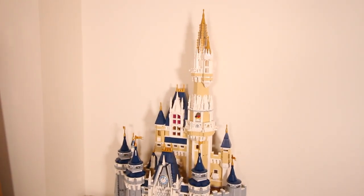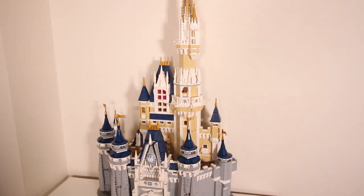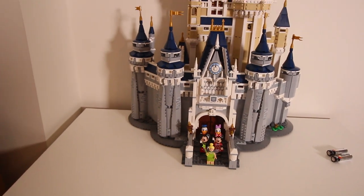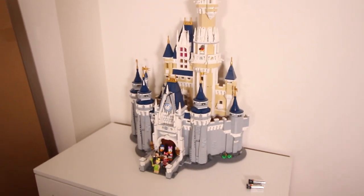Someone left a comment asking where the Disney castle was the other day. It is there. I filmed right there, and the Disney castle is over here in the background, looking awesome. And I get to look at it when I film, and it just looks really cool in the office, and I love it to bits. It's such a cool castle. If you've not seen my Disney castle building video, please do check it out.